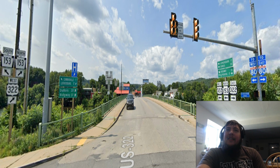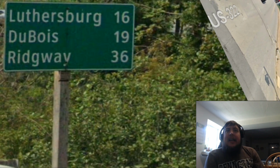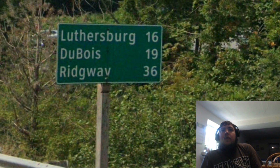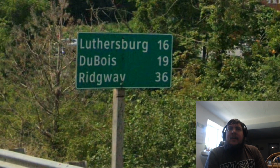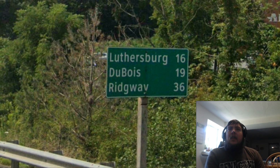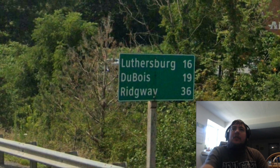My God. There is all the information you could ever need right here as we cross the west branch of the Susquehanna River. And then we get a nice mileage sign with Ridgeway on the bottom line for Pennsylvania Route 153, Du Bois, and Luthersburg being our secondaries and whatnot.